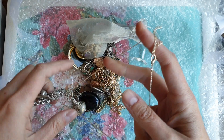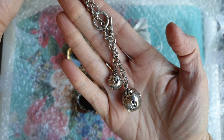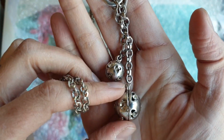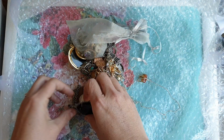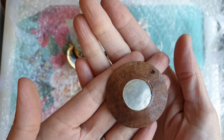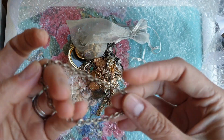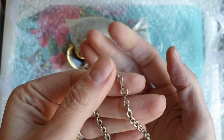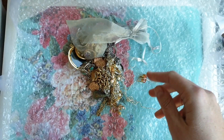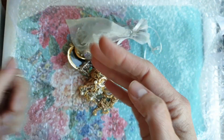We have a fob necklace, like an adjustable one with these little balls on. It's got some stones missing. I'll just go like in a junk lot. Got another pendant like that other one, but this one's got a faux onyx. It's just like a little wooden disc, probably an earring or pendant at one time. A little silver bracelet. It's not sterling silver, just costume. Another necklace, just costume.